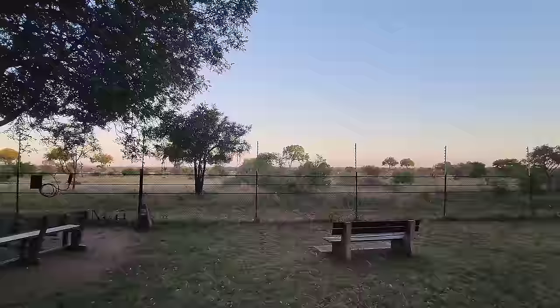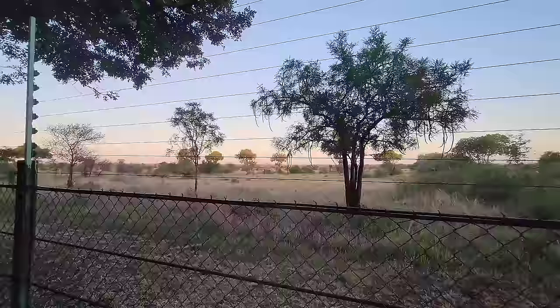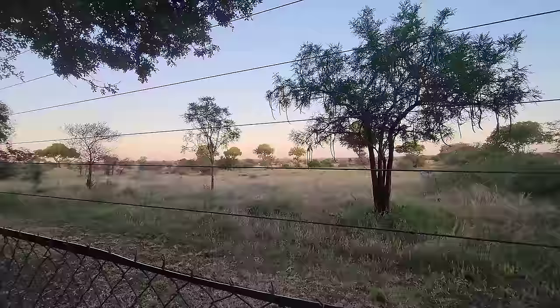That's the boundary fence. And there are cameras mounted there by the Satara waterhole. I'm sure those are live cams. I must check online if one can find those Satara webcams.